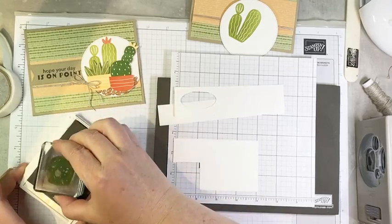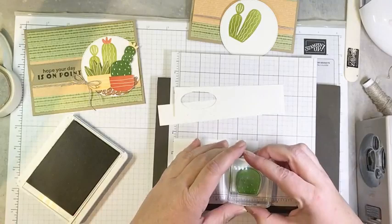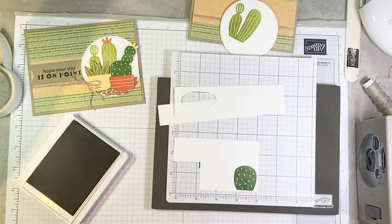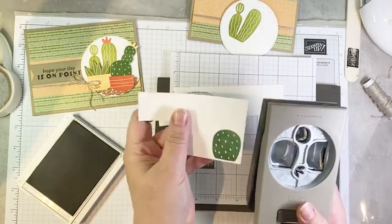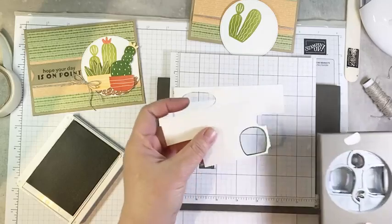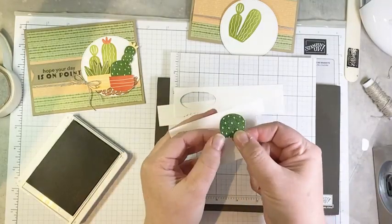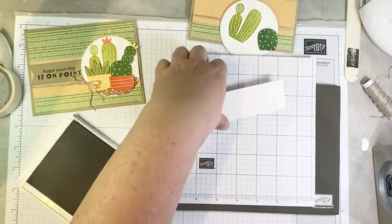Oh, this pad's a little on the dry side. We may not get the greatest image here. Okay, that's not bad. All right, so same thing. This is going to be a little bit mottled because it's not a super, super juicy punch. So then I'm going to bring in my punch, slide my cardstock in. And now the other thing that I actually really like about this punch is that it doesn't leave a border. I like that it punches right into the image so that you don't get a white border on this one. Okay, so that's that one.